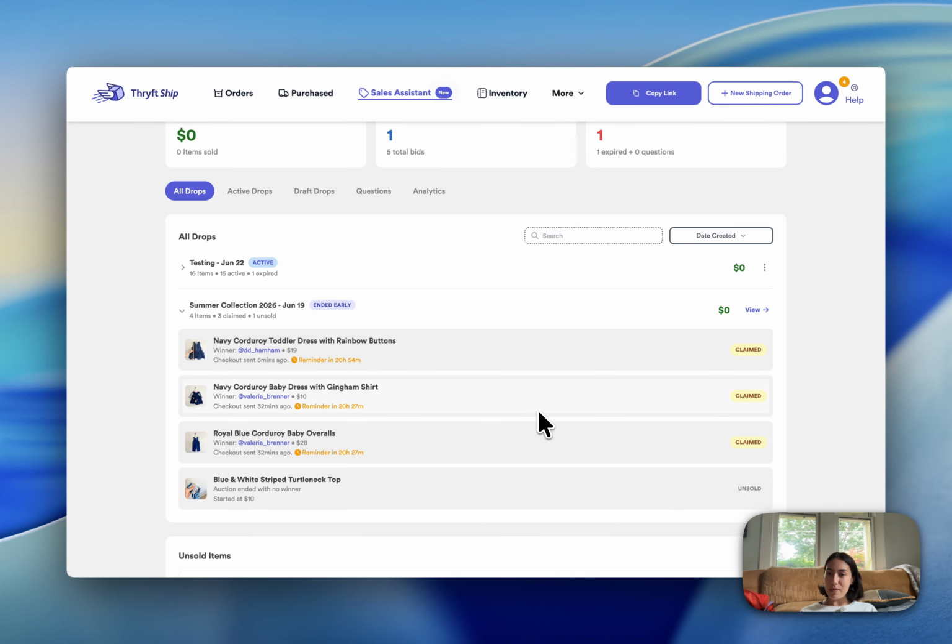The next thing that'll happen is the sales assistant will then DM the winners of these items a checkout message along with the link to actually purchase their item. If they won more than one item, everything is combined into one singular checkout message, so your buyer isn't sent message after message for all the items they have won.